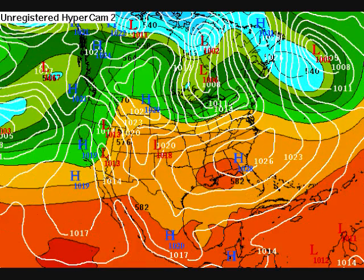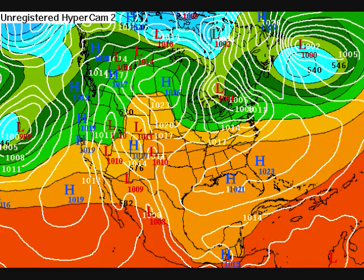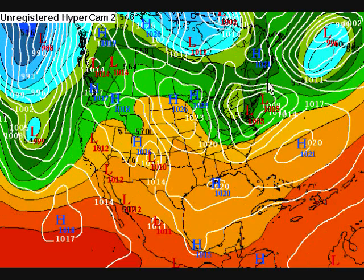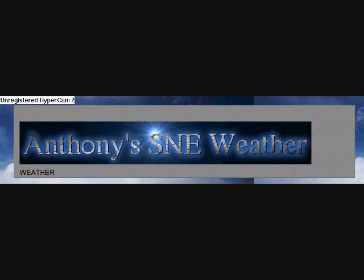Here comes a backdoor. Another cool front that might come from Canada, moving backdoor, cooling us down into next week once again. So it looks like a roller coaster ride, guys. Cool temperatures, warming up for a day, going back to cool, a little bit of rain, warming it up. You get the point. That's it for today's Sunday forecast, guys.